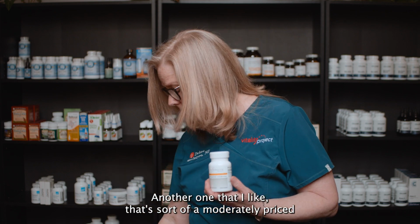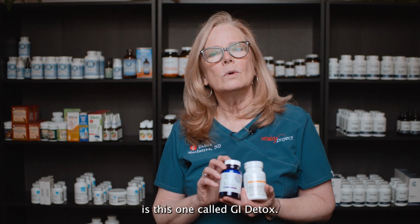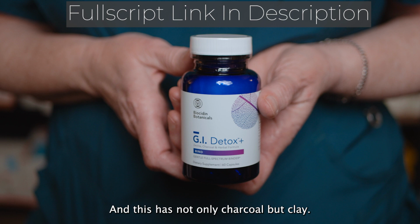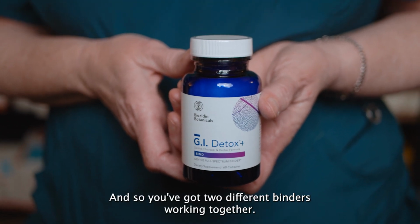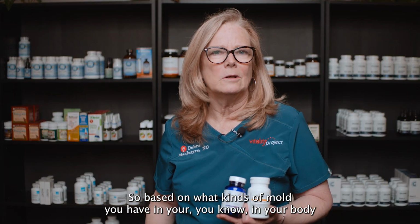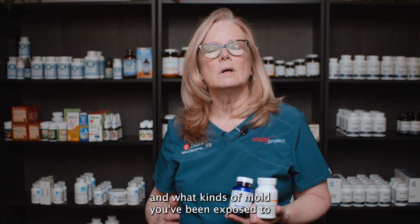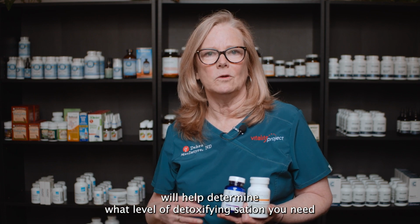Another one that I like that's moderately priced is called GI Detox. This has not only charcoal, but clay, so you've got two different binders working together. What kinds of mold you have in your body and what kinds of mold you've been exposed to will help determine what level of detoxification you need.